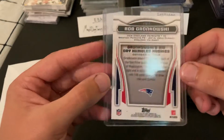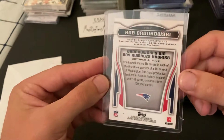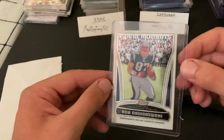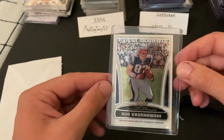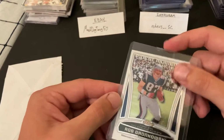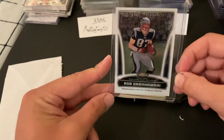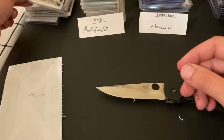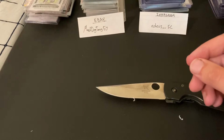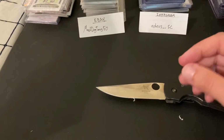It's not numbered or anything like that, but it's a 2010 Topps Finest Moments insert. Nice shine to it. Nice rookie Gronk right there for the Gronk PC. So we'll go ahead and get that in another top loader and put it in there, but great looking card. Was glad I picked that one up for real cheap too. I think it was like $5 shipped, which is perfect for a Gronk rookie, you know what I mean? But anyway, let's move on here to the next one.